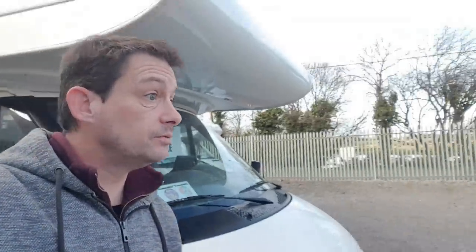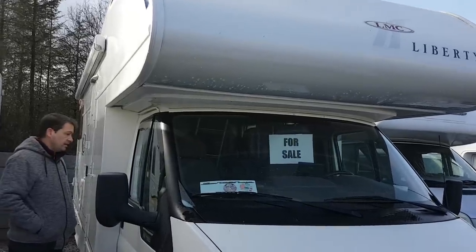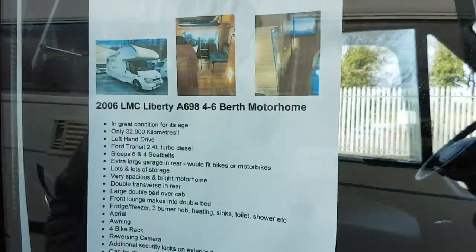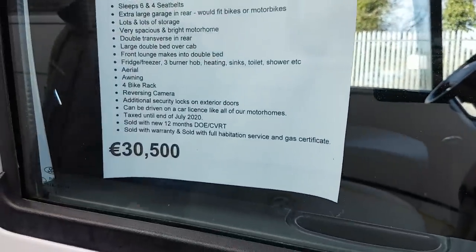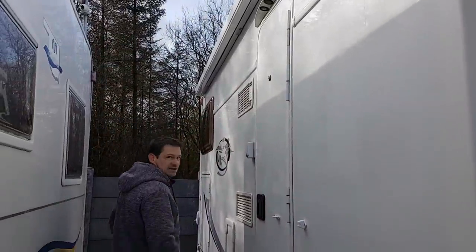Starting with this one. You like the looks of this one, don't you? I've just never seen such a big overhang bed before in my life. It's massive. So what is it? It's an LMC 2006 Liberty, 4-6 berths. €30,000, about £27,000. Massive boot.